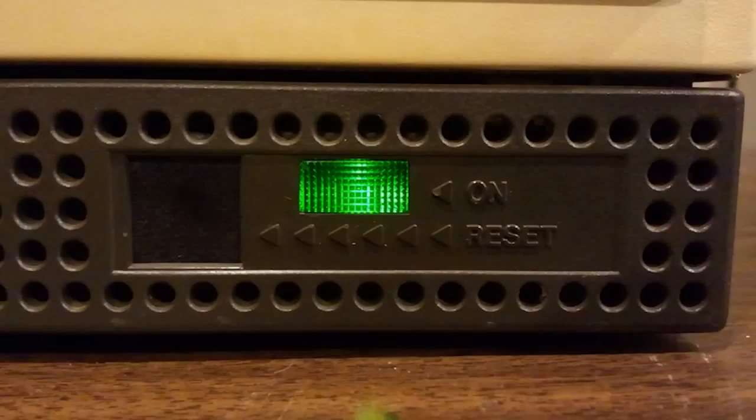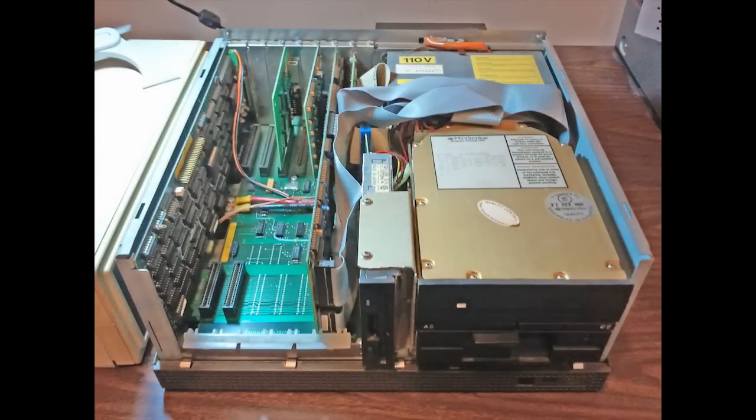It saved you the trouble of reaching around back to the power switch, but was also kinder to the internal components than a full power on. The reset button was very handy for exiting programs that took over the entire machine and wouldn't allow you to press Control-Delete to reboot. The 6300 contained 7 expansion slots, 2 more than the original IBM PC.